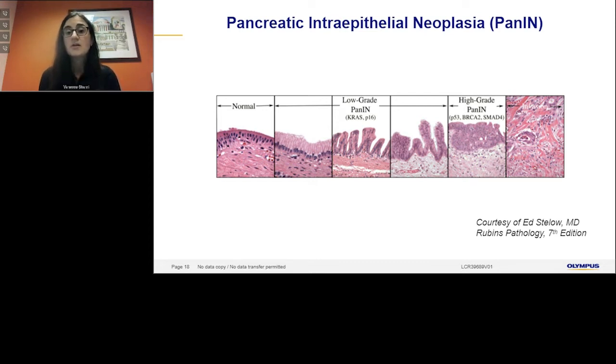So when you take all comers with pancreatic adenocarcinoma, 90% of them have KRAS mutations. Again, it's an oncogene driver. And then you can see 80 to 90% of individuals have a mutation in P16, which is a tumor suppressor gene. And you can see P53, SMAD4, and BRCA2 percentages. So it's amazing how these tumors just occur due to the accumulation of these mutations.